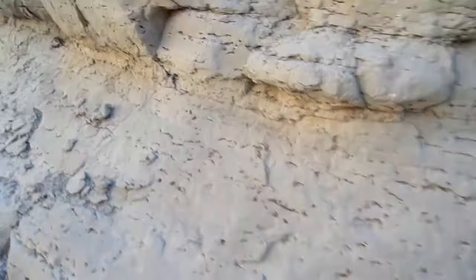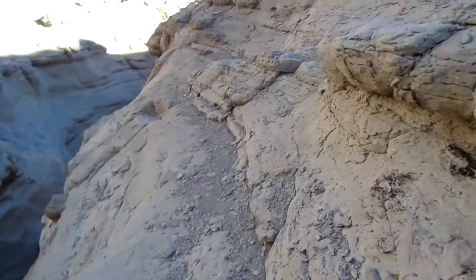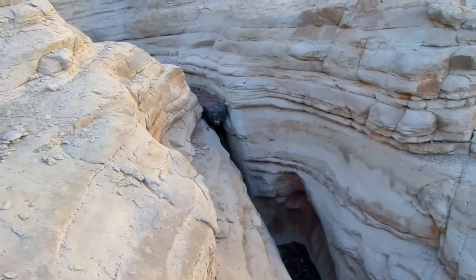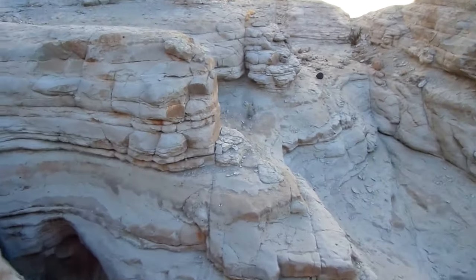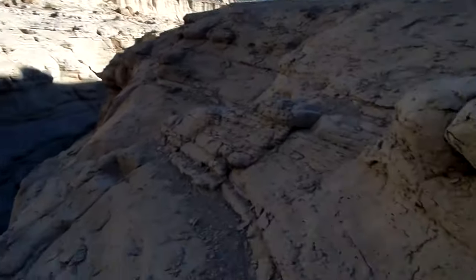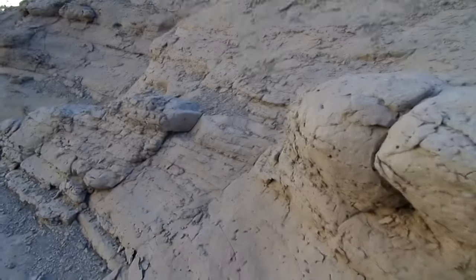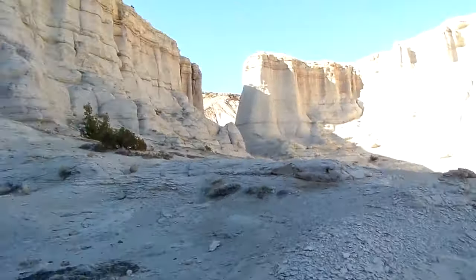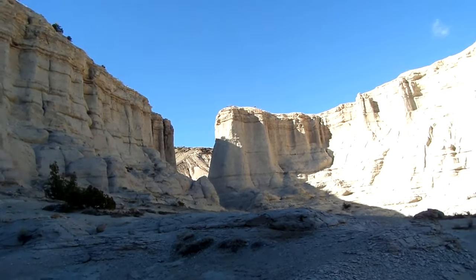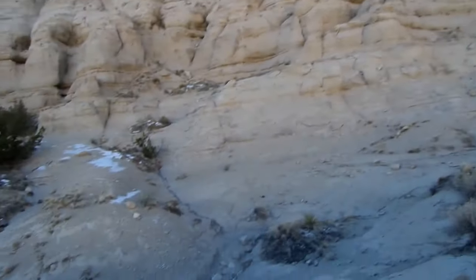because just to get to this part was quite a workout. You know, I made half a dozen drops that were over my head. Very cool. Okay, I'm going up here. I'll be back, hopefully. Hey, yeah, okay, I'm back. So I came back from way back in there. It was pretty sketchy, but I did it.